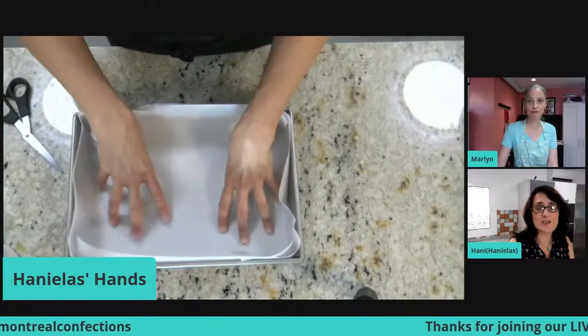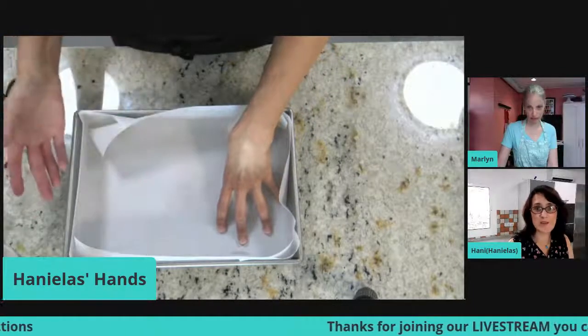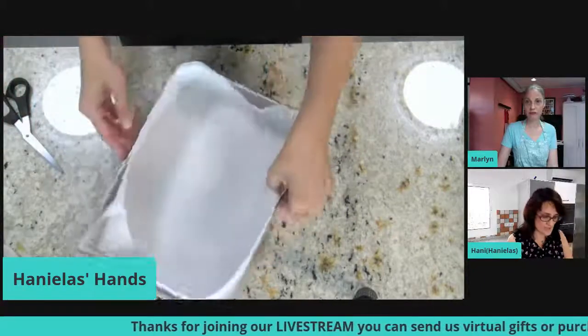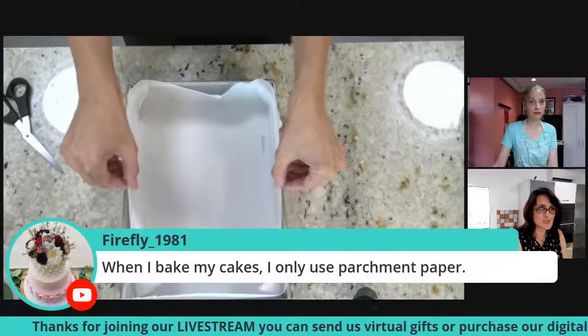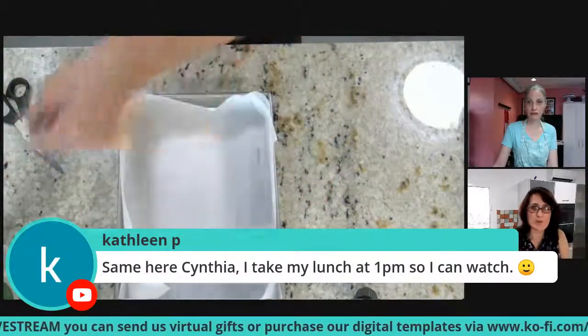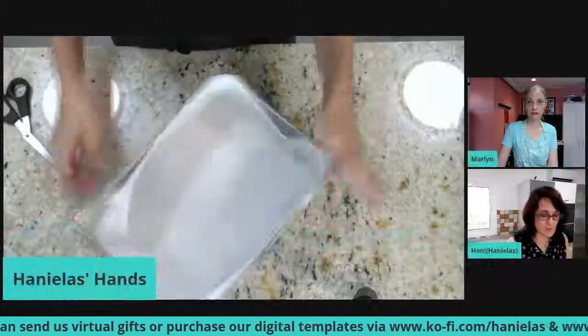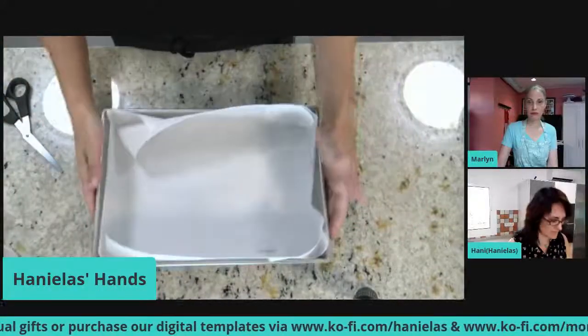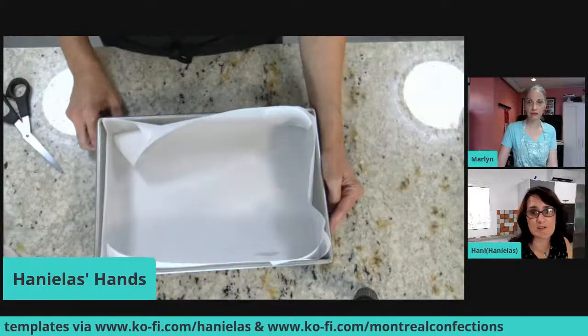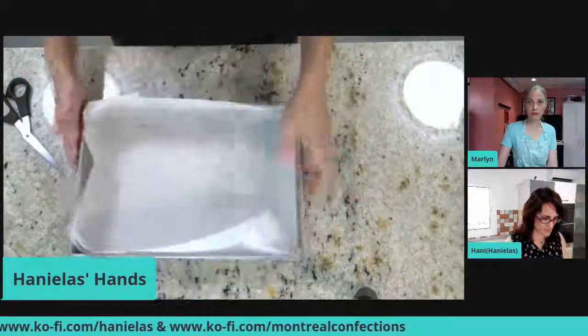You can use the same technique to prepare your square pan when you're making brownies. What's really good about this is that once your brownie is cool, you can just use this excess parchment, lift it up and place it on your cutting board. So you don't have a hard time flipping it over, or I don't know how you take your brownies out, but this is what you can do.